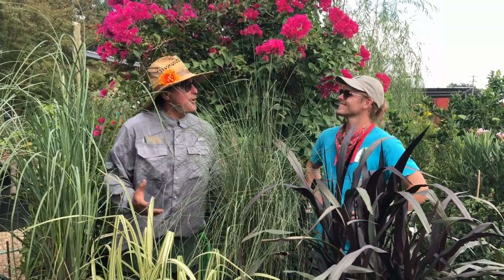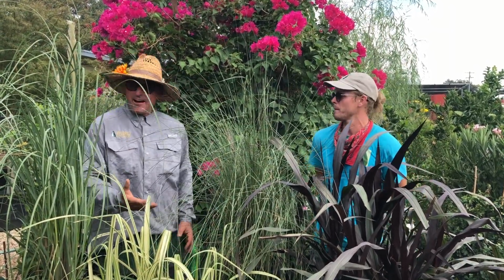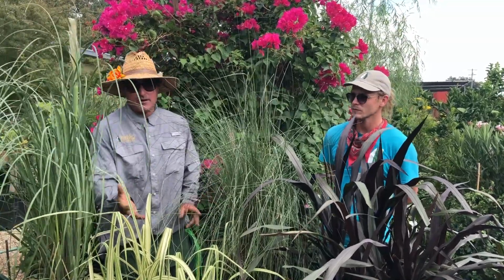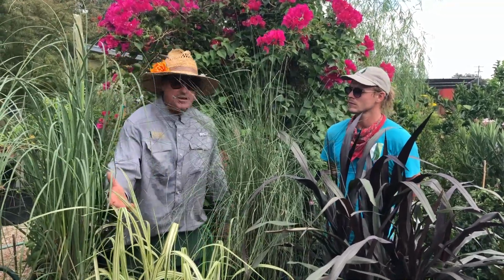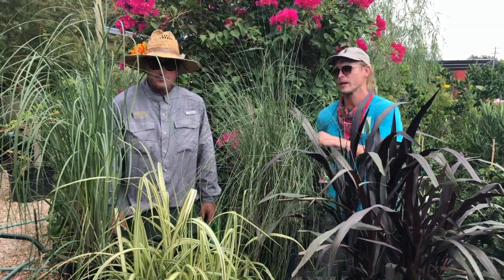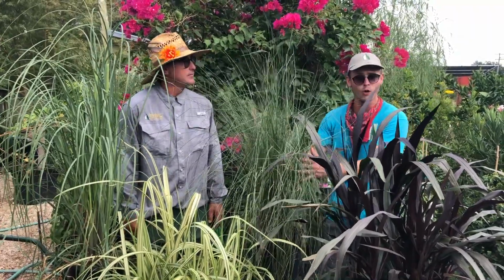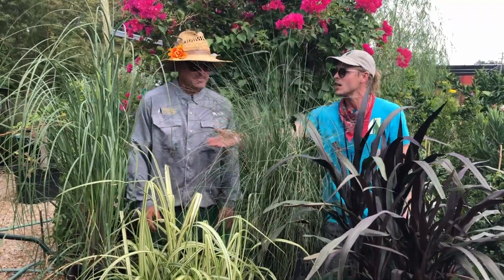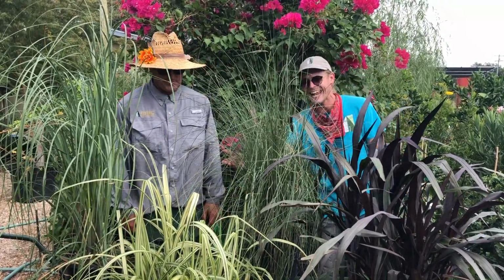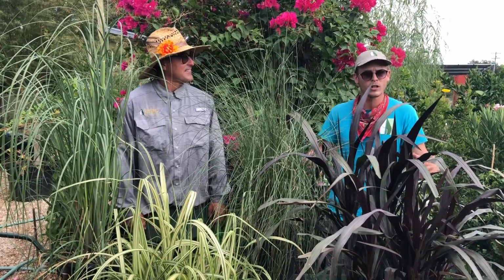The other exciting part about fall is grasses. Absolutely. Look at the textures and some of the movement you can get with grasses, let alone the color. Here are a handful of fall bloomers that will be pushing out as soon as those temperatures cool off, like the Gulf muhly, a nice pink bloom, dwarf pampas grass, a lovely cream tan, and the Miscanthus 'Cabaret', which has sort of a wheat golden look to it.